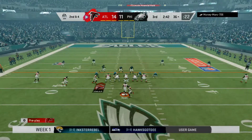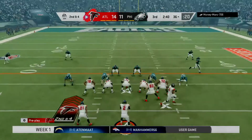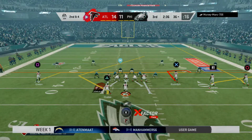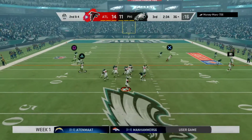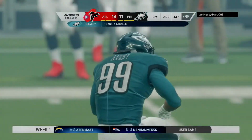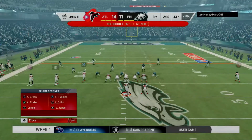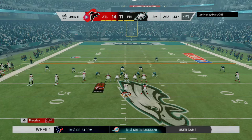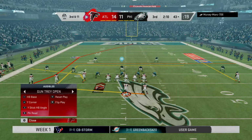Watch out, watch out. Now it's Ryan. Pressure from his right, and he goes down hard, flat on his back. Jannard Avery coming in hard there on the blitz, and he gets him 7 yards behind the line of scrimmage.